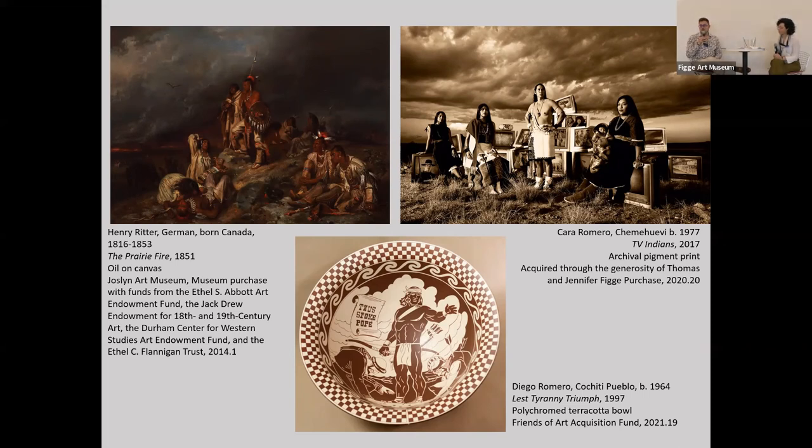Ritter is a German painter. He was born in Canada. His father was British and his mother German, but he never visited the Plains. When he was a child, he moved back to Germany, to Stuttgart, and he spent the rest of his life in Germany. So when he painted that in 1850, he painted it not out of any observation or any reality of the West.